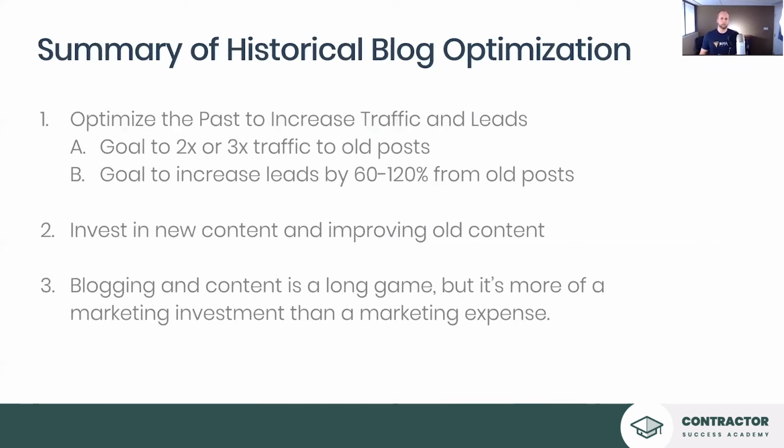But don't forget to invest in new content as well as improving old content. Because again, that new content will eventually be old content a year from now or 2 years from now. So once you've built up a pretty good backlog of blog content, we've been doing an even split. So if you're doing 4 blogs a month, maybe 2 are new and 2 are optimizing the past.